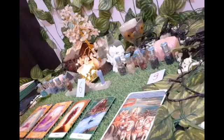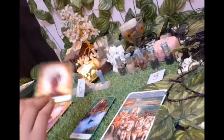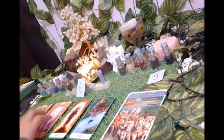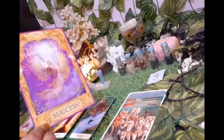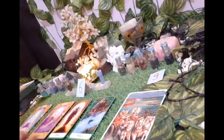Just take it easy. Just don't go so harsh on yourself. This comfort card, think about your comfort. Think about your happiness for once. Focus on this self-love. Focus on your healing. And then success will be yours. See, the success with the exclamation mark. Okay, so success is yours.